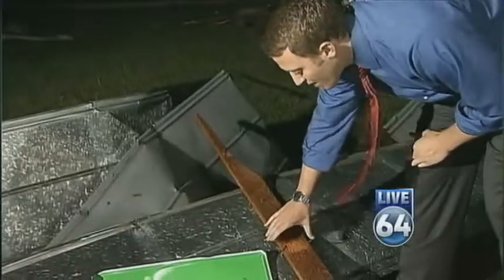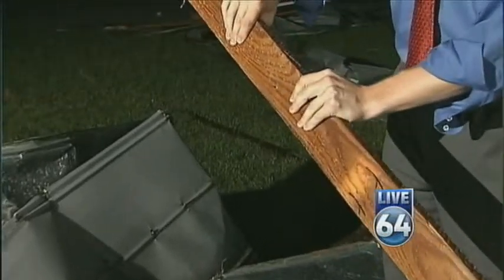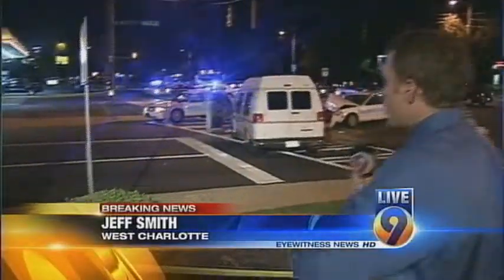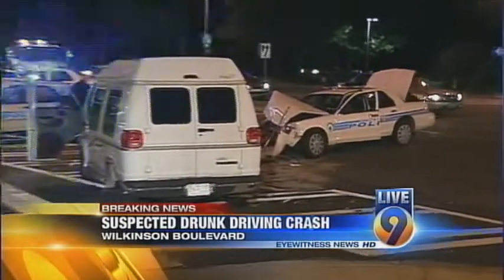It is absolutely horrible to be outside right now. This comes from a roof from a nearby business. You can see the nails sticking out of this large piece of lumber. Now I'm gonna step out of the picture here and you can take a live look and you can see how badly damaged that police cruiser is behind me.